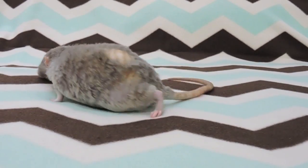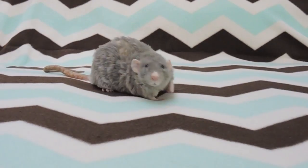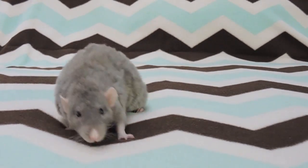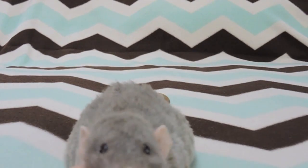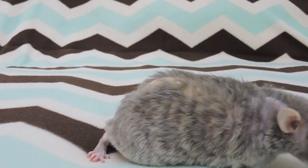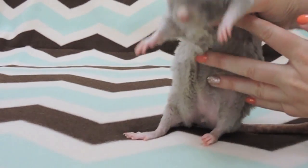Weighing your rats on a regular basis can be really important, and I'll go ahead and post my video below on how to weigh your pet rats. Another way to tell if you have an overweight rat is just have them walk on the ground like Uno is here. He's having a little trouble, but check between the shoulders and the waist, and if there's a little round belly in the middle, then your rat is probably a little overweight.